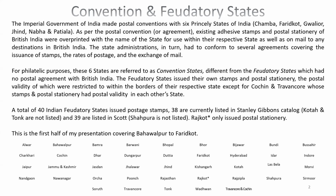There are a total of 40 Indian feudatory states that issued postage stamps. Sadly, only 38 out of these 40 states are presently listed in Stanley Gibbons' catalog. Actually, ironically, it wasn't that long ago, maybe about 10 or 15 years ago, that there were 2 other states that weren't even listed. Dungarpur was not listed about 15 years ago, and neither was Shahpura. So those are what I might call recent additions.